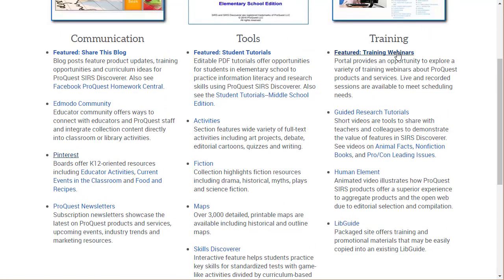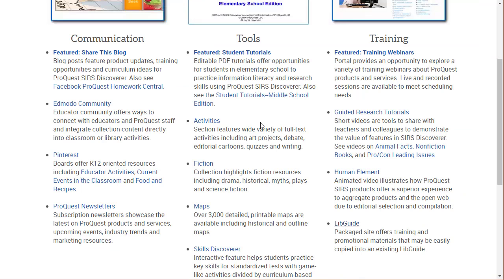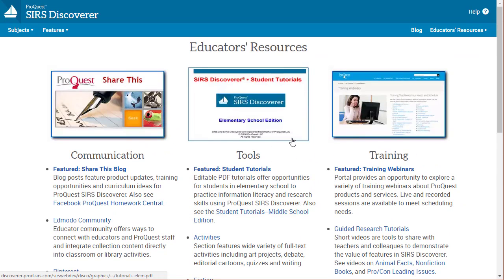And in terms of training, if you want to learn more about any of the features that are offered in either Discoverer or in ProQuest in general, they've got webinars, but they've also got some guided research tutorials, which are kind of neat, as well as a live guide that you can use to check out some of the features. So they've really tried to cover all their bases in terms of here are things that our users might want to know about.